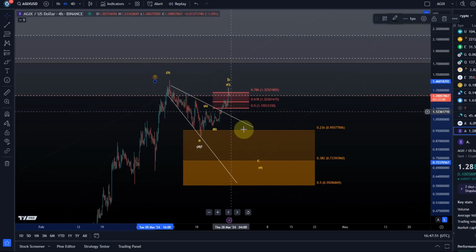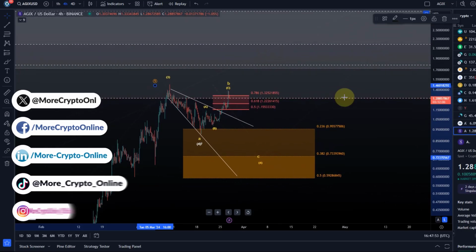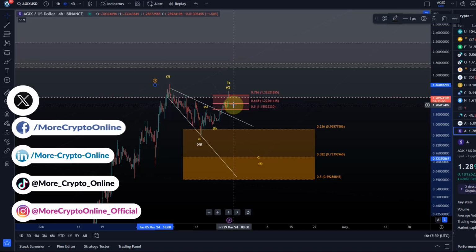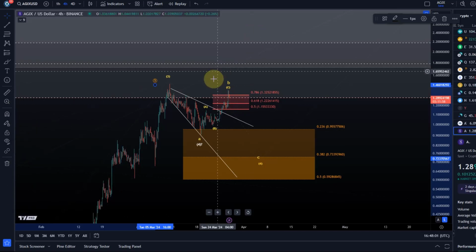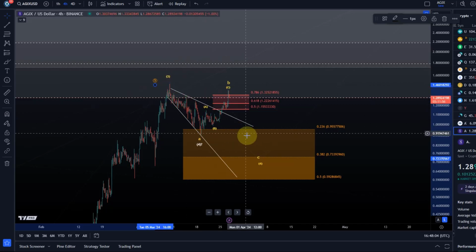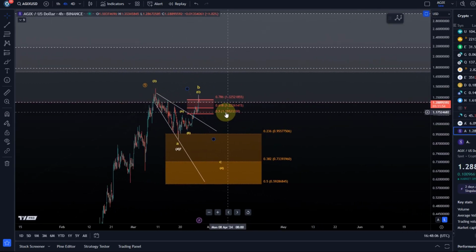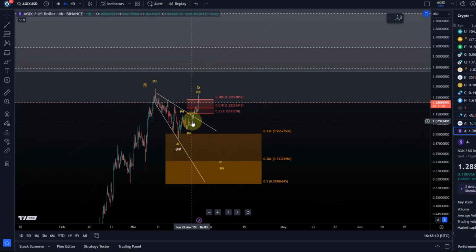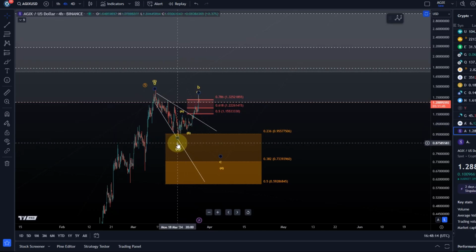Let's take a look at the AGIX chart here, after the price obviously broke out, like FET as well. They're all on the move. They broke out. I mean, this consolidation looks a little bit like the FET chart, which I covered earlier today. Obviously, we had this consolidation and the breakout of the wedge pattern occurred. The question is still, is this low already in or not?